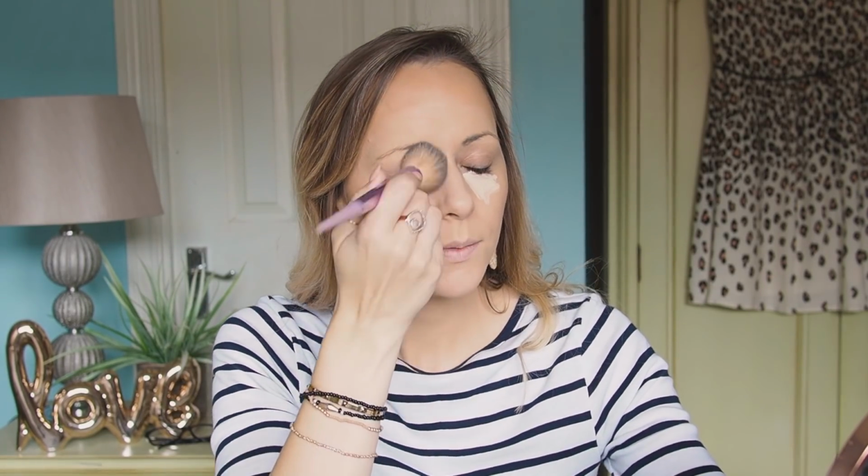Also, this is not the most precise because I'm trying to do this without a mirror, which is probably the most stupid idea any beauty blogger or person has ever had. So I might just have to hold my mirror and just dab in.